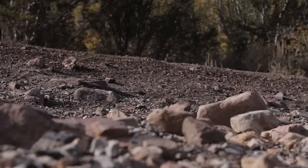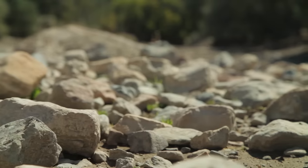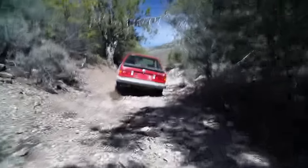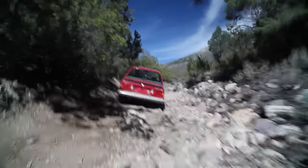As the elevation increased, so did the rocks, which proved to be a huge challenge for our rear-wheel drive BMW. Big rocks, two-wheel drive traction. We're gonna try to power up it, keep it going, keep it going.